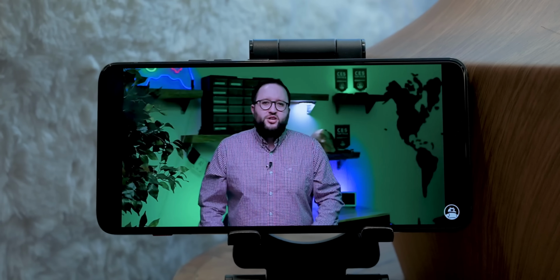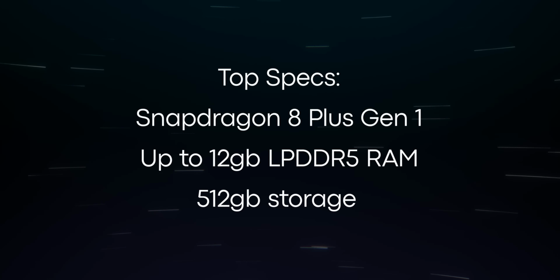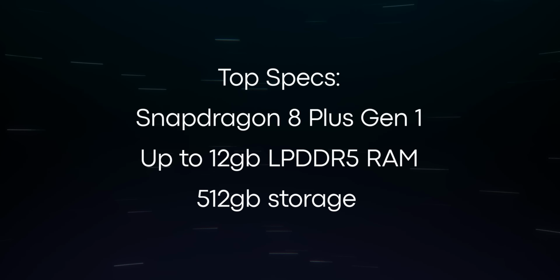viewing experience. Under the hood, what they don't do is go with the latest Qualcomm chip. Instead, they went with the reliable Snapdragon 8 Plus Gen 1. Inside, you'll get up to 12 gigs of LPDDR5 RAM and up to 512 gigabytes of UFS 3.1 storage. And there's no micro SD card slot, but you do get dual SIM support through the physical dual nano tray, and you also get stereo speakers.